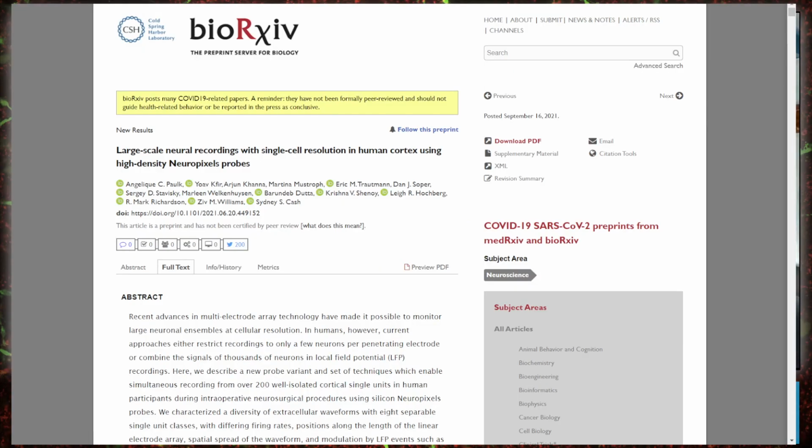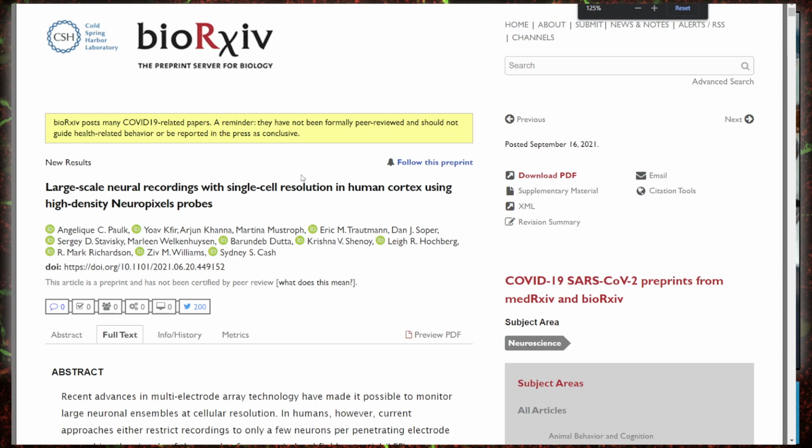Anyway, the reason I'm bringing it up now is, let me see if this works. Bam! Large scale neural recordings with single cell resolution in human cortex using high density Neuropixels probes. It's like the dream that you have the Neuropixel and then you can also put it into the human cortex. They did that. I know, it's a dream, but it's real. They did it.